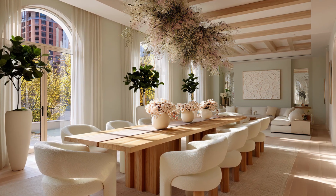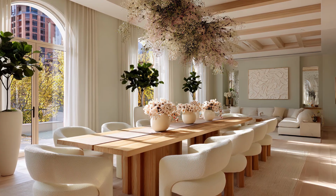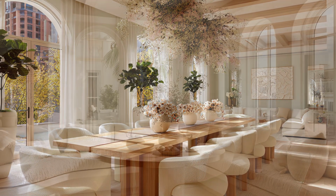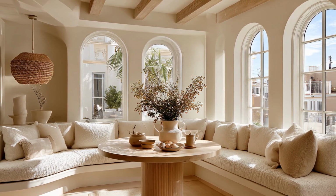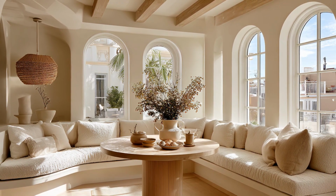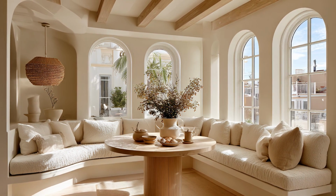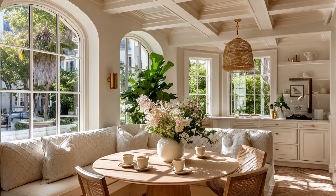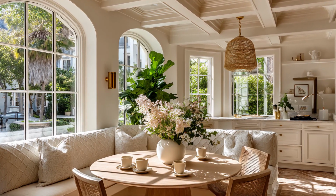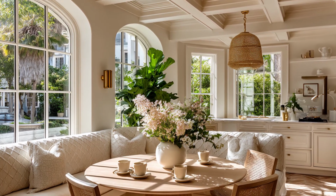Tucked into that bay window nook, the breakfast area feels like your own private morning sanctuary. Sunlight floods in, warming the cream upholstery and making the pale blush ceramics glow. You can almost smell fresh coffee and feel the quiet promise of a slow morning ahead. The round table invites closeness, and every detail whispers comfort, making even the simplest meal feel like a cherished ritual worth savoring completely.